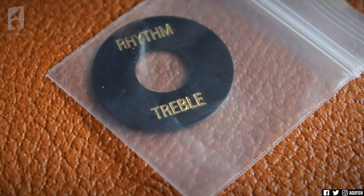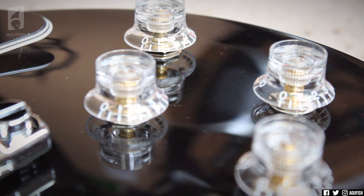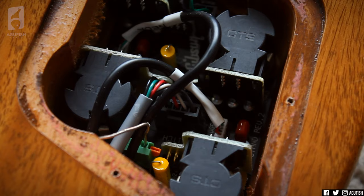For pickups, Gibson has included a pair of Burstbuckers, a Pro Rhythm for the neck, and a Pro Plus lead for the bridge. The two volumes are push-pull to split their respective humbuckers to sound more like P90s, and then the push-pull tones can be used to either switch the phase or bypass all the other controls completely and go direct from the bridge pickup to the output jack. Missing from last year's Standard are the dip switches, so you don't have that absolutely ridiculous number of tonal options and customization, but at the same time, you don't have the associated option paralysis either.